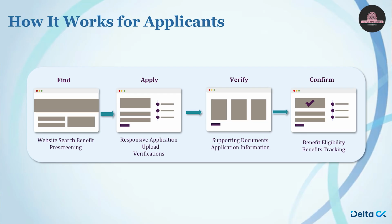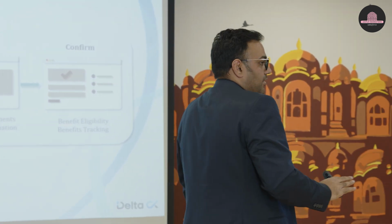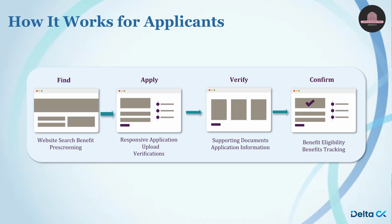So again, for the applicant, how is it going to work? He'll go to the portal. He'll try to find the different benefits he might be eligible for. He'll apply for the benefits. He'll verify all the supporting documents that might be needed for that, and then in the last he will confirm that yes, I am satisfied with whatever I am submitting, with all the information properly being assessed.